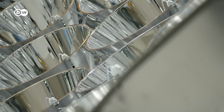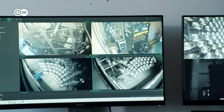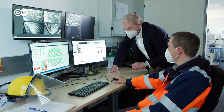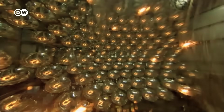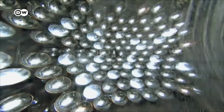In Jülich, things with the artificial sun are heating up. The 149 lamps are turned on from the safety of a control room. Special cameras film the experiment because it's too dangerous inside. The focused light splits the raw material in the reactor. Tests like this prove hydrogen can also be produced in larger quantities.